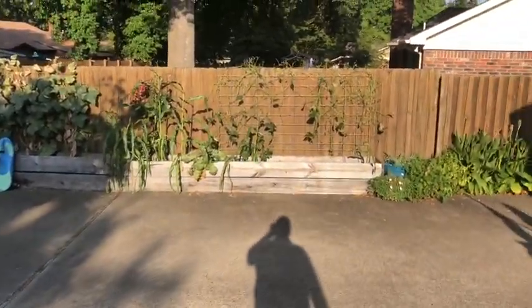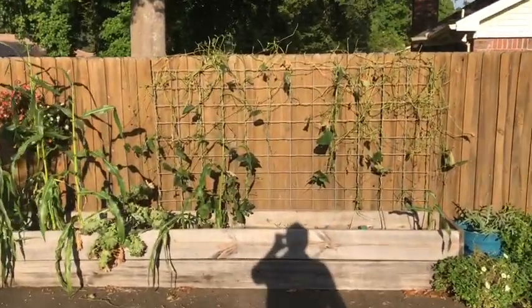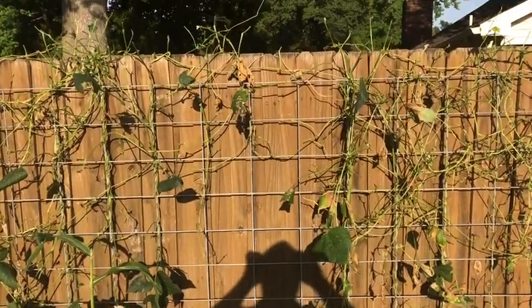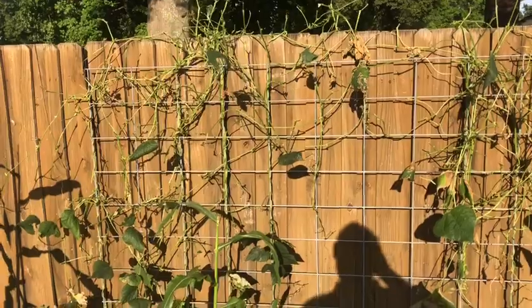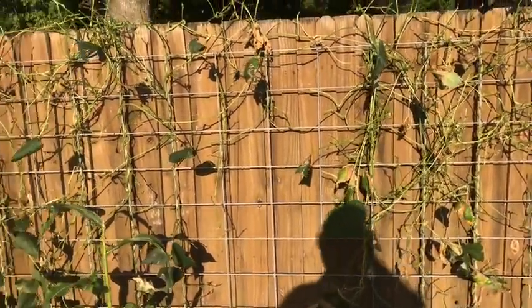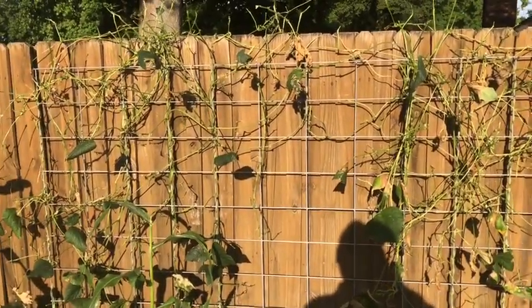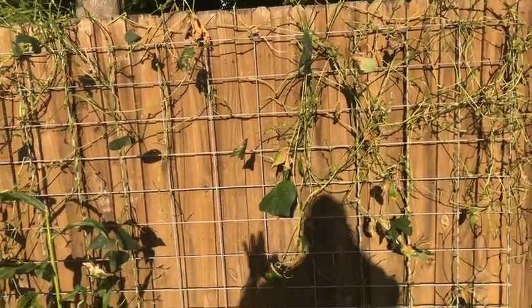Now we're gonna walk down here, and you can see already there's an issue that we're walking onto right here. This is green beans, or what's left of green beans. Some of you that have been with the channel for a while saw the video where we put the cattle panel trellises up. I was very excited about that. I had this all set up this year.